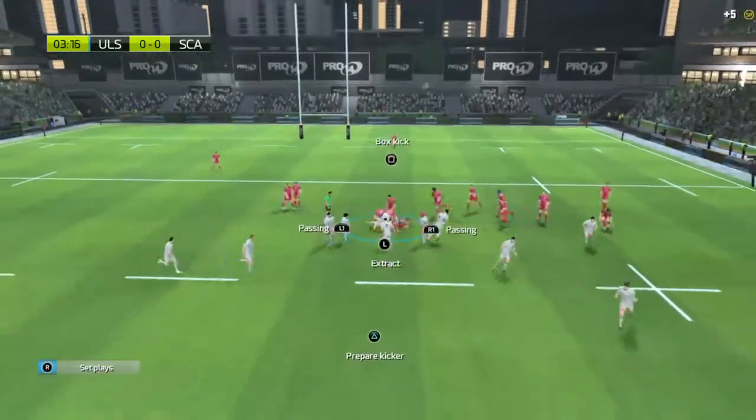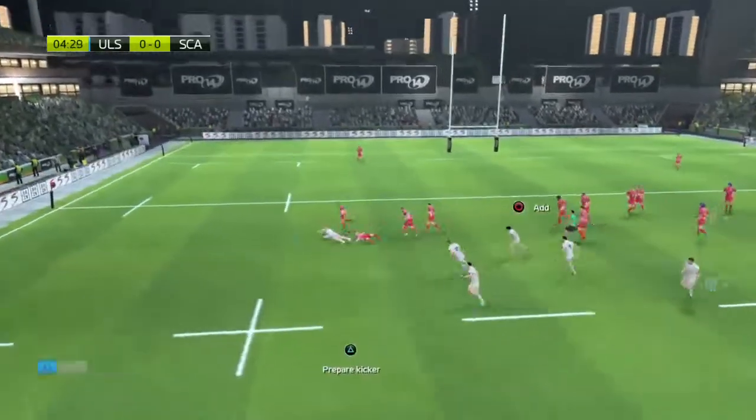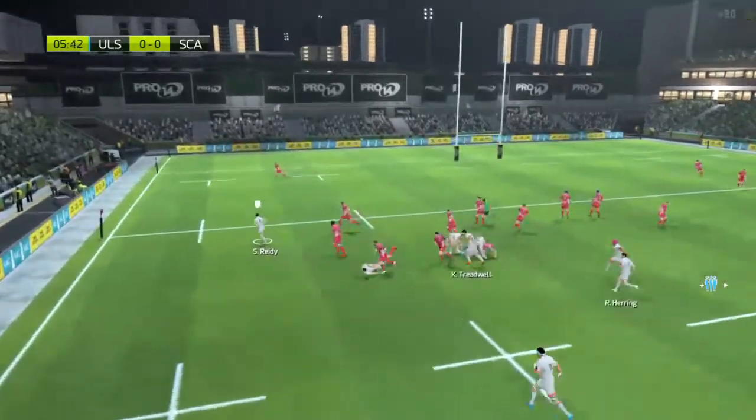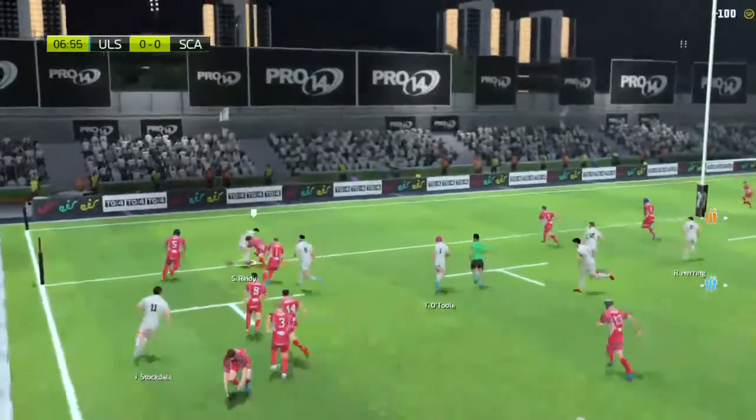And a ruck is formed. Yeah, that's how to keep the ball alive. There's a ruck being created. The scrum half pulls the ball out. They've got space out wide. That was not a friendly stiff arm on.